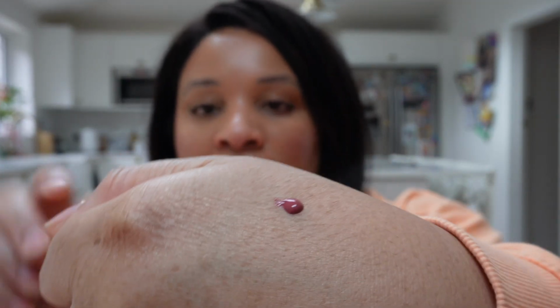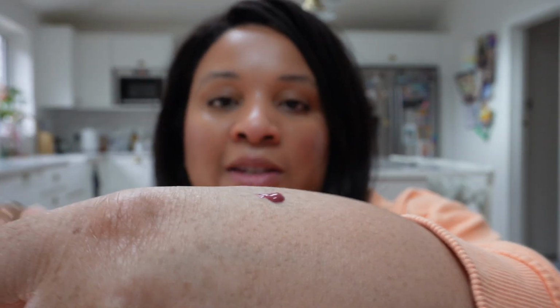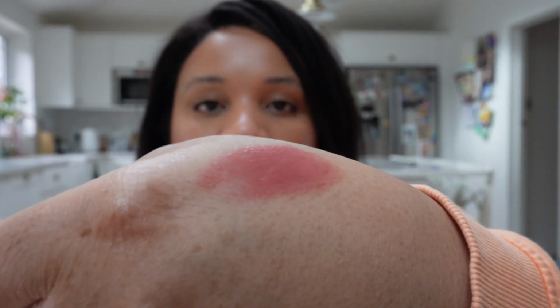The next two are the Iconic London blush and bronzer, and these are liquid blushes and bronzers. They're a bit similar to the Glossier skin tints. I'll just put some on the back of my hand. So it's that deep colour again, and I just really like the finish on the skin on this. It's quite glossy, it lasts quite a while.